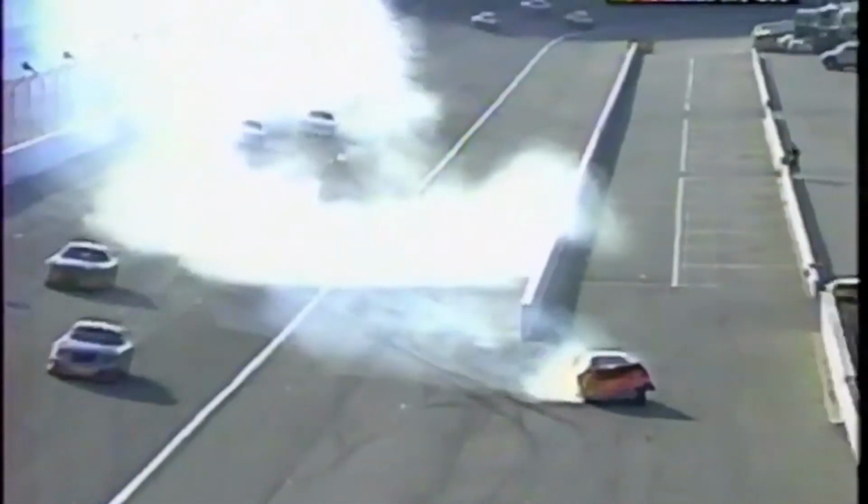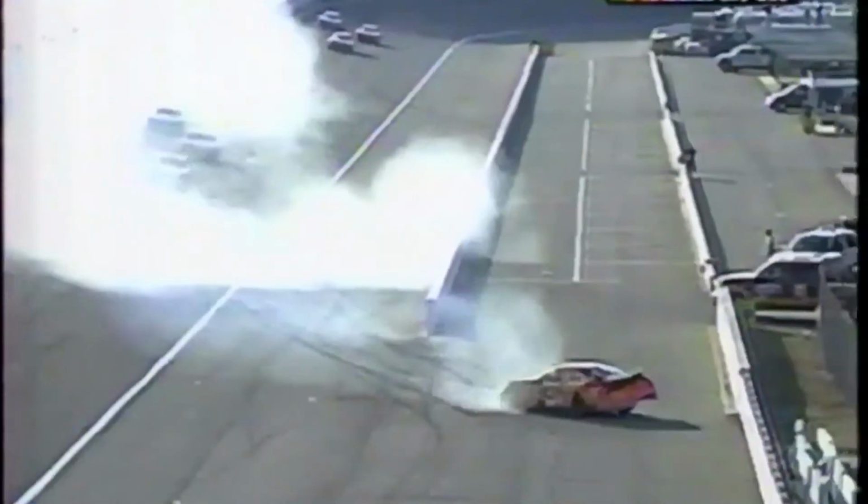I wonder what happened to Robbie's car that he lost control and slid up into Jeff Green. Well, it looked like he just got snapped loose coming up out of 2 down there and lost control. Hang near the bottom in 1 and 2 this time. Five laps to go.